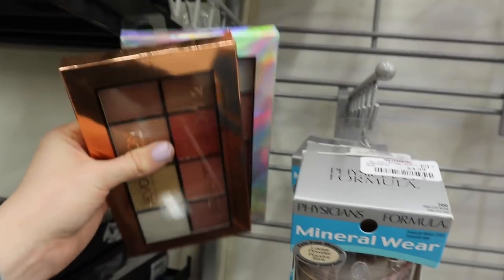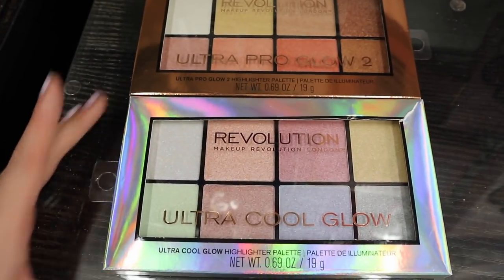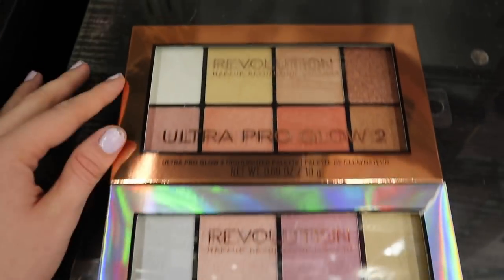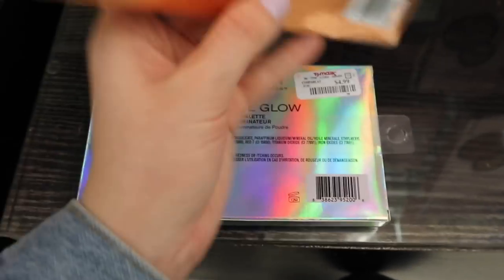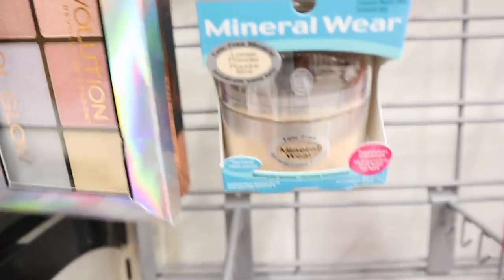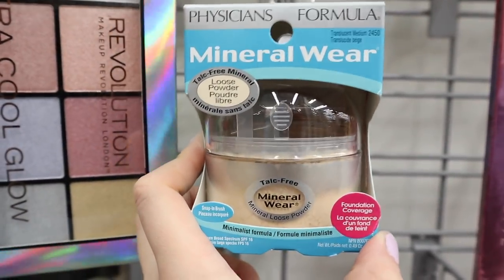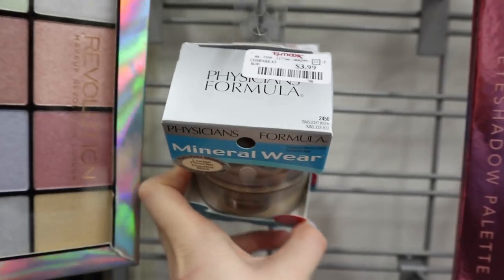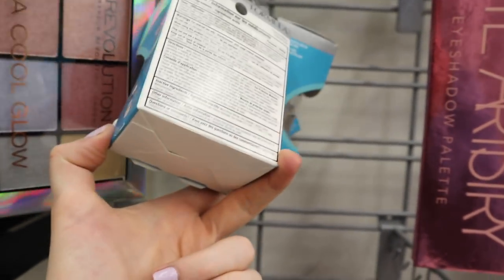Let's take a look at some more palettes. We got some drugstore, the Makeup Revolution Ultra Cool Glow and the Ultra Pro Glow 2. $4.99 for the Ultra Cool and $4.99 for the Ultra Pro Glow 2. Not bad. Everything's so randomly placed today, so right next to it is some Physicians Formula, their Mineral Wear. Oh, it's actually only $3.99. It is their Foundation Loose Powder in Translucent Medium, Medium, and Natural Beige.